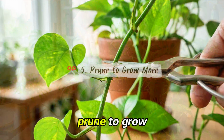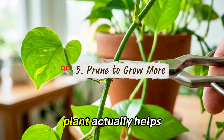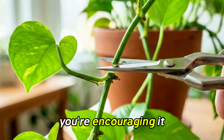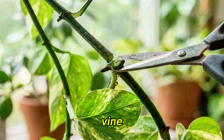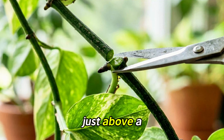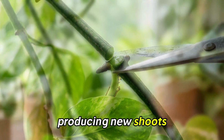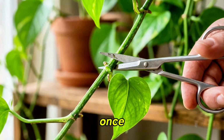5. Prune to grow more. It might sound strange, but cutting your plant actually helps it grow faster. When you prune your pothos, you're encouraging it to branch out instead of growing in one long vine. This results in a fuller, bushier plant with more growth points. Every time you cut a vine just above a node, the plant redirects its energy into producing new shoots. Instead of one vine growing slowly, you get multiple vines growing at once.